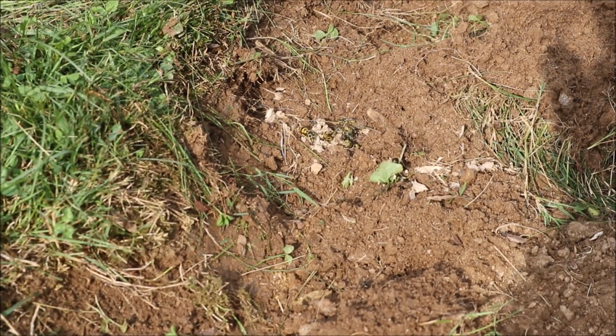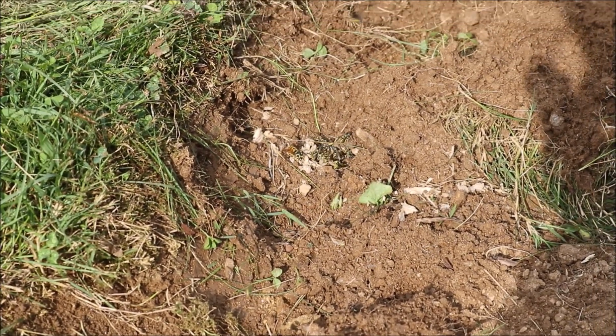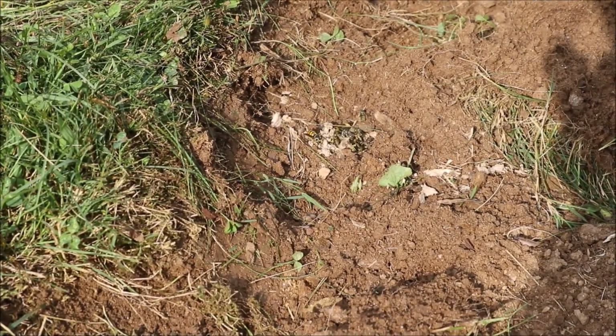But I figure this way is better than just spraying it with a bunch of Raid. Number one, to not put Raid in the soil that we're about to grow in, and number two, to give them a chance to go elsewhere.